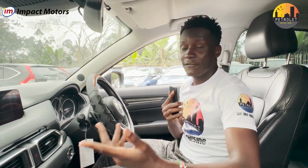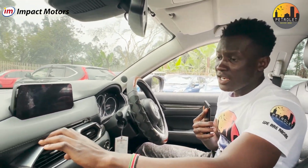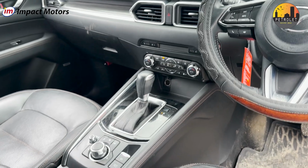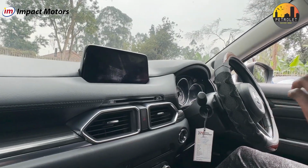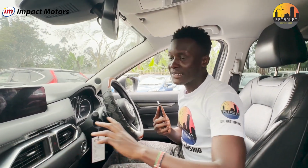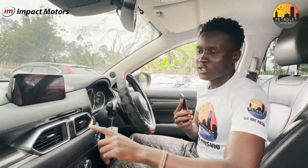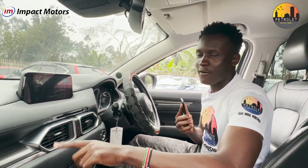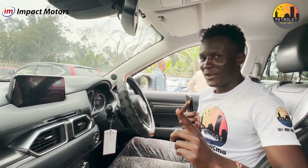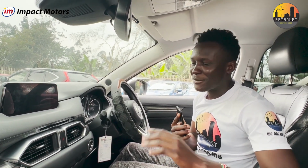We have a CD player in the center console of the Mazda CX-5, and one thing is that I don't know if people have realized, but these vents are in 5 shapes: 1, 2, 3, 4, 5, and this is a Mazda CX-5. You get it? If you don't get it, forget about it.